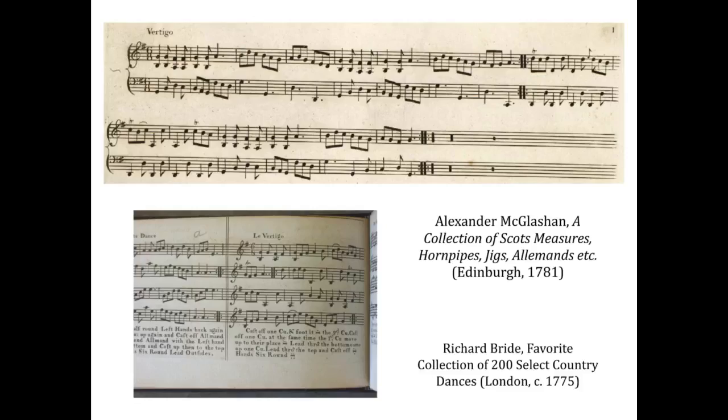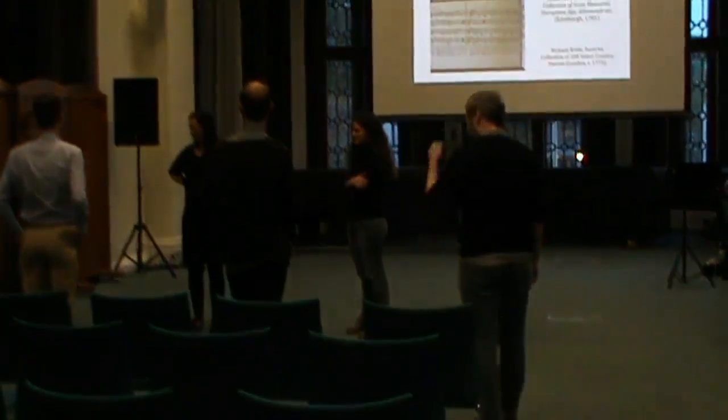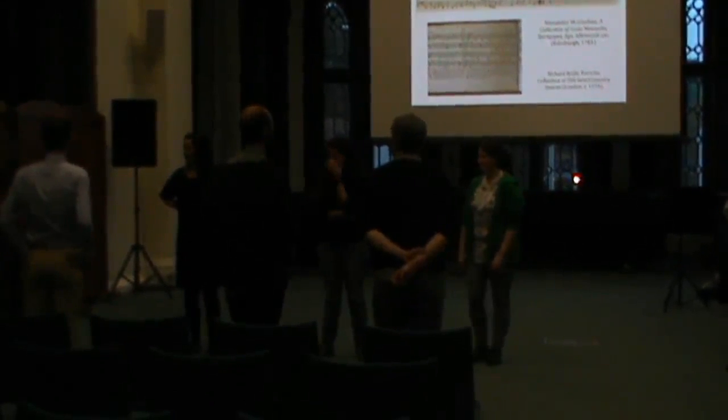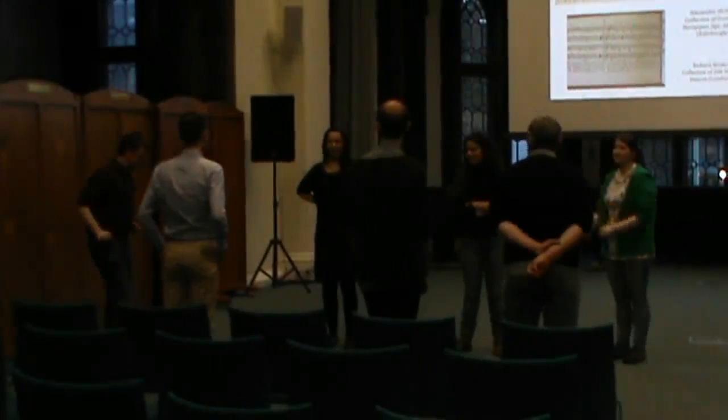So again, we've got our top couple closest to this wall, but you're not going to be progressing on, you're just going to be dancing with these 6 people in this dance. By the time you've gone through the dance once, this couple should be in the place of the 3rd couple. So everyone gets a chance to be first couple.